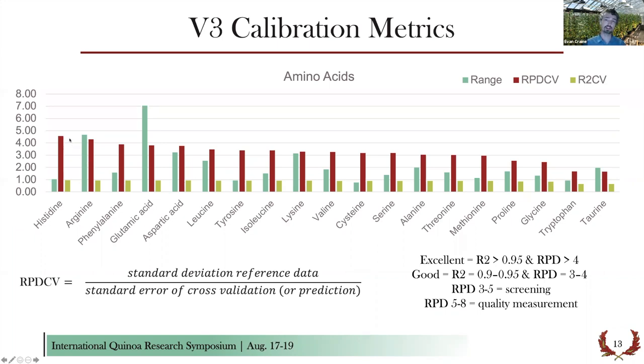That cross-validation process is essentially leaving some samples out of the calibration, creating the model with the remaining samples, and then trying to predict those samples and comparing the predicted value to the value that we've already measured in the lab. And I've sorted this by RPD. If you aren't familiar with that measurement, it's the standard deviation of the reference data over the standard error of the cross-validation or prediction.